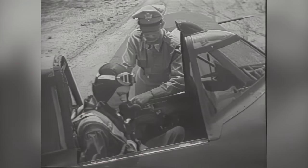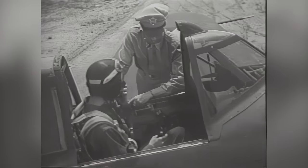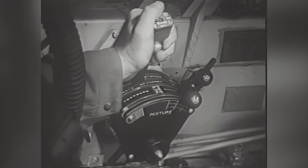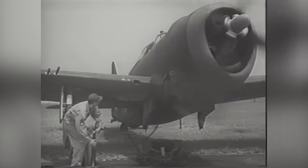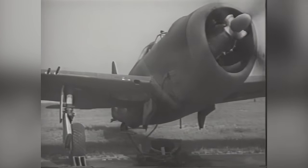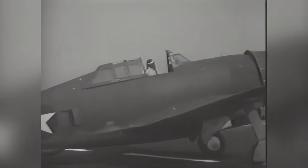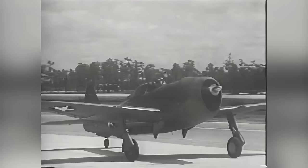Republic's early test flights of the prototype revealed tremendous potential and more than justified the Army's leap of faith. Though it weighed over 5 tons, the XP-47 could reach speeds over 400 miles an hour. In fact, at altitude, it was the fastest fighter ever built for the Army Air Force up to that time. Tests also show that the P-47 was an excellent formation aircraft.